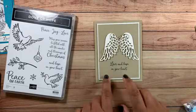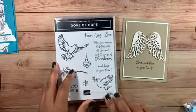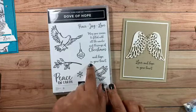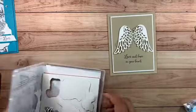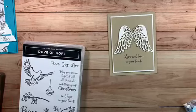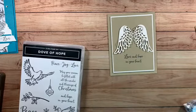But what I decided to do, because angel wings symbolize protection and purity and faith, you guys all know that, and love and hope, right? I decided to make my own sentiment using the stamp set. So I took the love and hope in your heart and just stamped it. And if you're wondering how I did that, let me see if I have them in here still. Yep. So let me clean the stamp off. I'm just going to mention it so that if you did want to recreate something like this, you could.